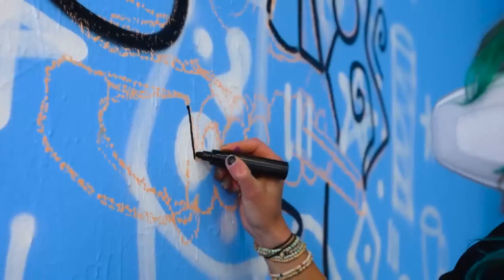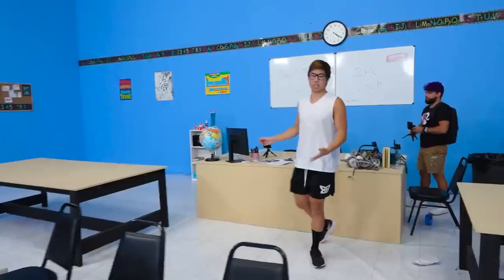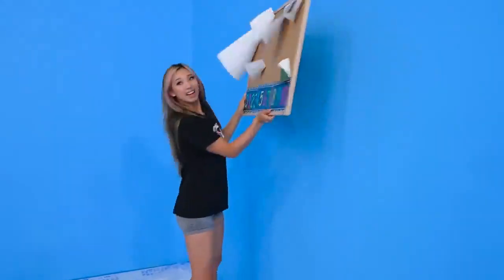You guys may choose a wall. I call that one. This one. I want this one. You guys will have 4 hours and 20 minutes to customize your classroom walls. There's gonna be a digital clock right up here. Would you like to start it? And since they're gonna be spray painting a lot, all of them are gonna need some masks. So obviously there's stuff on the classroom wall, so we're gonna start tearing stuff down over here. It's our last day, we can ruin the set.